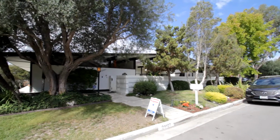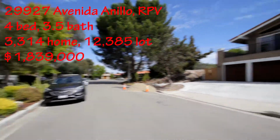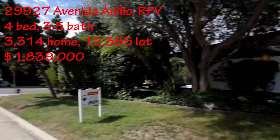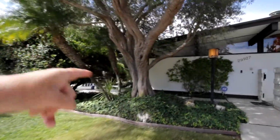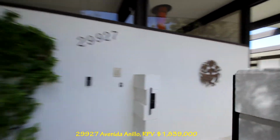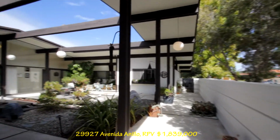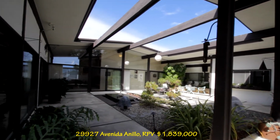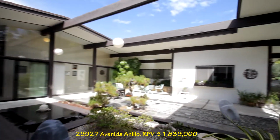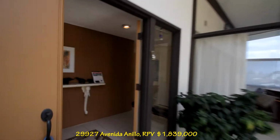All right, next stop, Avenida Anillo, 29927. This is a small little cul-de-sac, and we're right off Crest Road, so the Los Verdes golf course is right over there. You get your driveway off the other street here, which is nice. And come on in. What neat architecture. Wow. Isn't this cool? Nice big patio here with the meditation pond and so forth. Neat open beam setup. It's really, really unique. Pretty cool. All right, stepping on in.